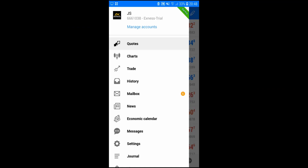So here we have the MetaTrader 4 mobile trading app provided by Exness, available for download on Android and iOS operating systems. As we can see on the homepage, we have access to quotes, charts, trading activity, history, and economic calendar, and many other settings.